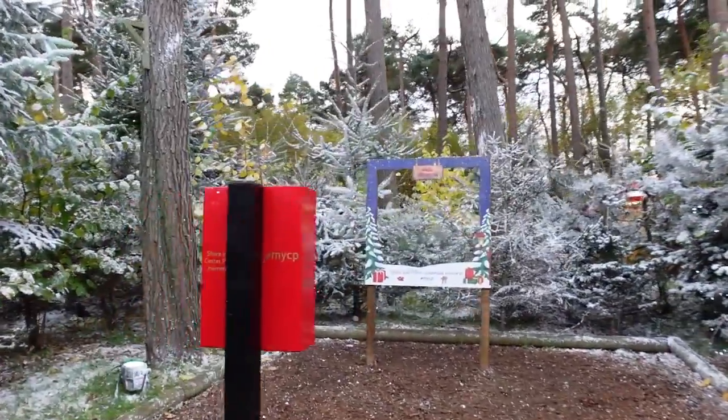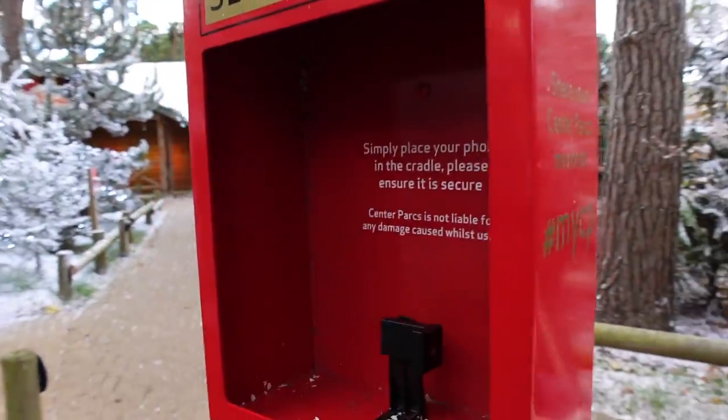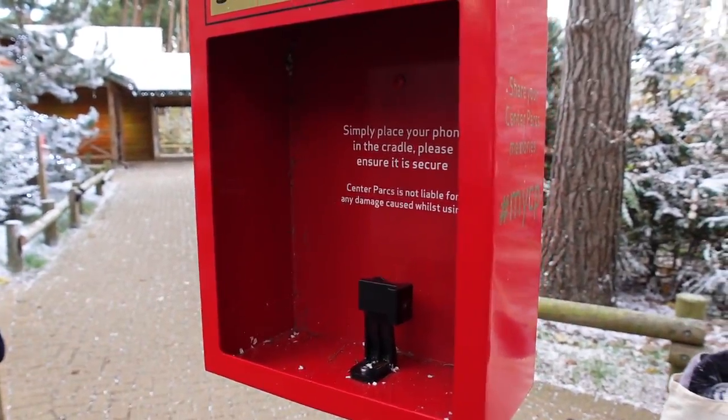You've got a couple of little photo ops here as well. And one of the cool things about the photo ops is you've got this little point here where you can pick your camera and take a selfie.